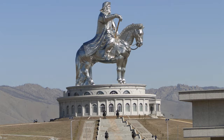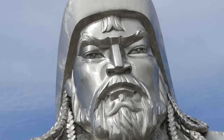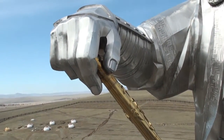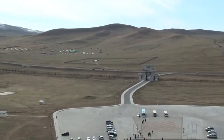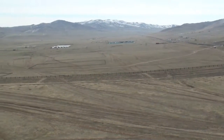The statue is over 130 feet tall. After taking an elevator and steps, we went out on a platform. We were looking at the countryside, and then we turned around, and we were face to face with Chinggis himself. An interesting note, the wife of Chinggis was a Christian named Bertie.